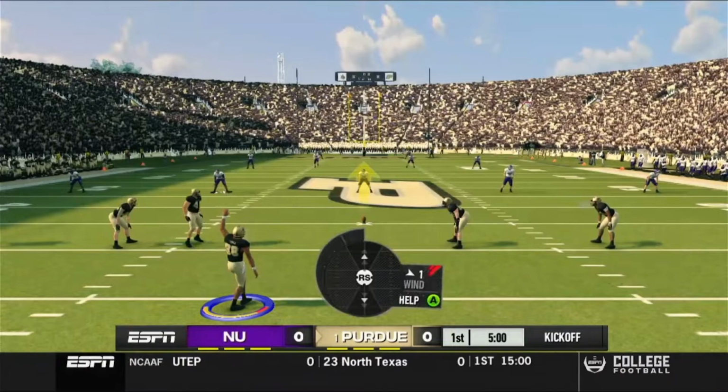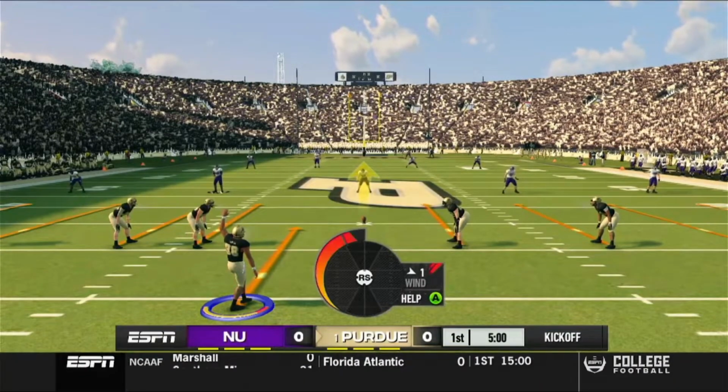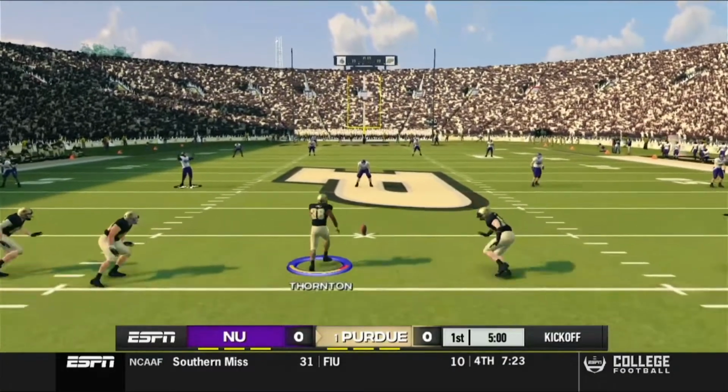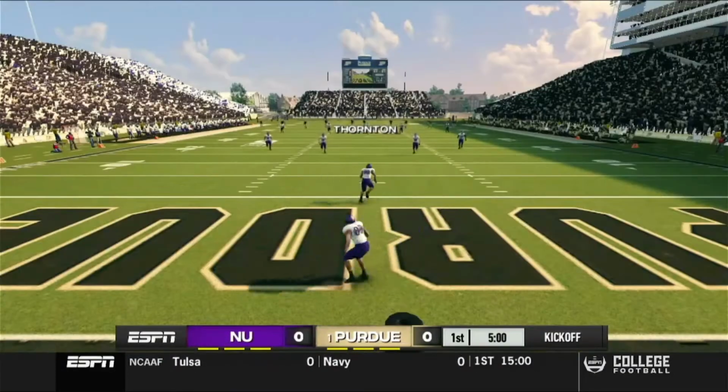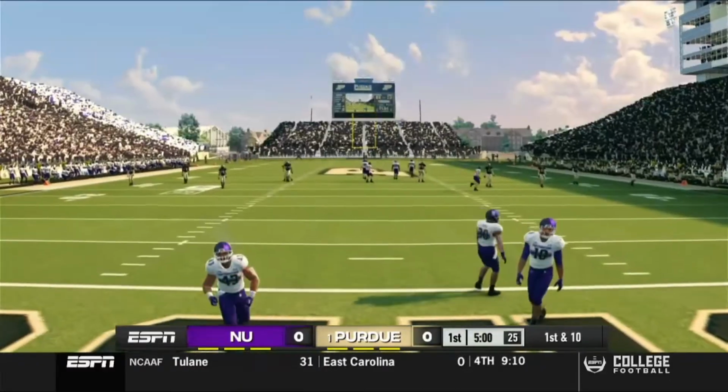Both teams are on the field, and we're just about ready to open things up. Mack deep to return. And he got all of this one. Great kick. And they can forget about returning this one.